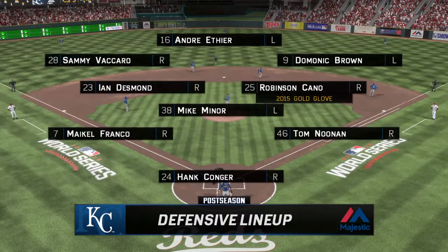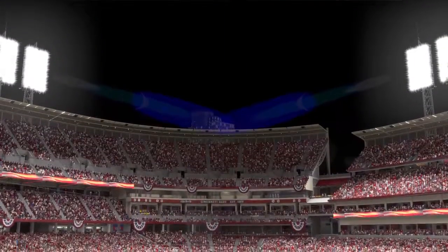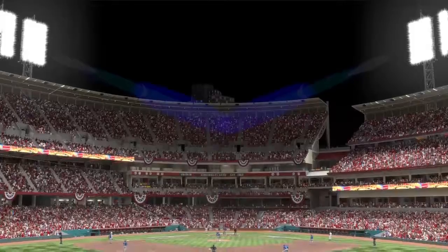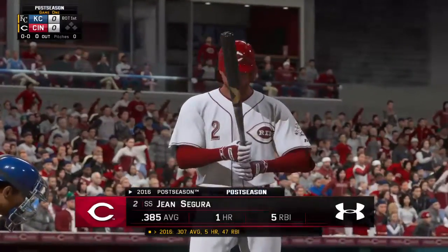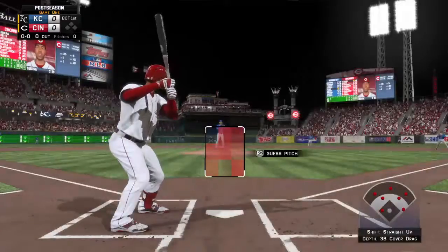And with that, let's take a look at the defensive alignment for Kansas City. It's brought to us by Majestic. EK, what do you got? Well, Matty, Franco's defense has been a stellar surprise. Everyone knew he could hit and tear the cover off the ball, but he's shown that he's an elite fielder at the big league level. And he can play anywhere in the infield, and he provides some magnificent highlight reel catches. Segura.